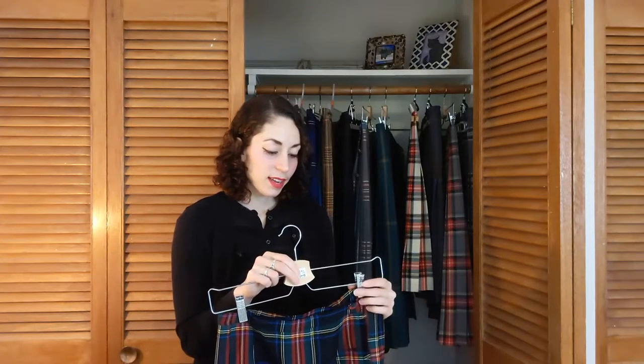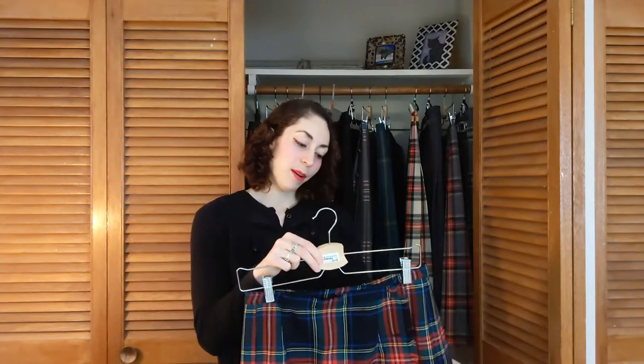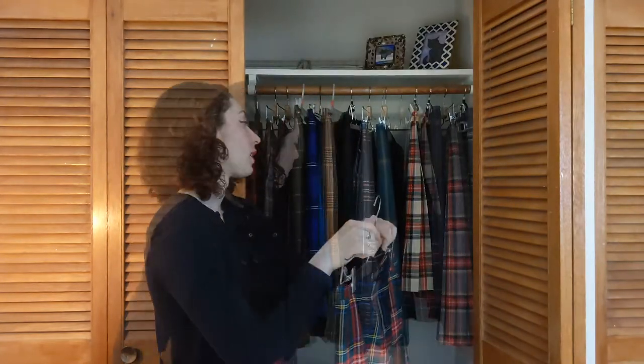In this situation, I would probably pair this with only a black or a white top. Now, it's not because I'm afraid to wear color in this instance. It's only because this is quite a bold skirt. This is quite a bold pattern. And I want to draw as much attention as possible to this pattern, not to the outfit as a whole. That's the only reason why I would wear a simple black or white top. This is what I want to be noticed, so I'm going to allow this to stand out. So yes, that's how I would pair most of my kilts.